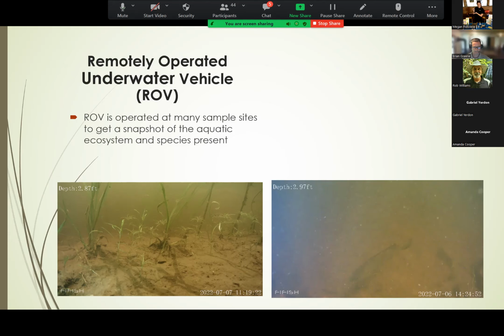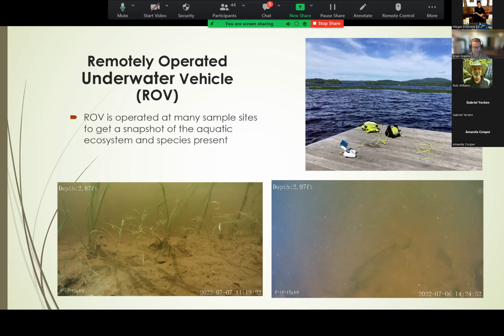So as another portion of the study, at a lot of our study sites, I ran an ROV, or remotely operated underwater vehicle, and that helped us to just get a snapshot of the underwater ecosystem at some of these sites. And on the bottom, you can see some aquatic vegetation, a largemouth bass on the right, and that's a picture of the ROV itself up at Tupper Lake. And it's pretty cool. It can go a couple 100 feet out into the water column, go down to deep water with headlights, and really allows us to see some very unique ecosystems.